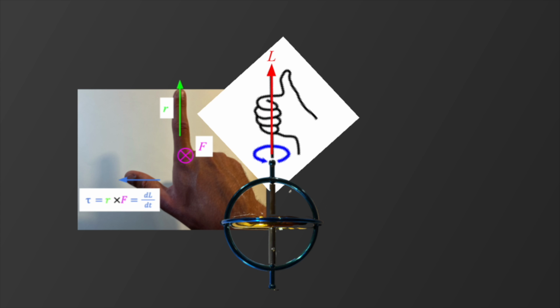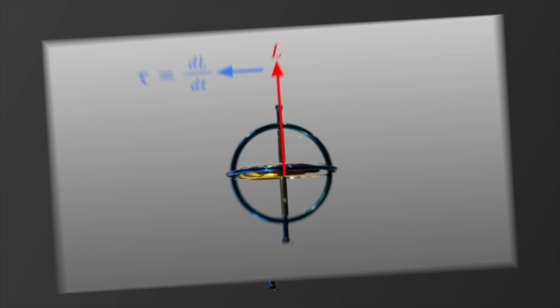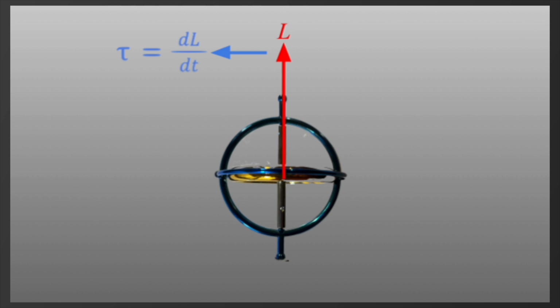So we get the direction of angular momentum out of the gyroscope, like so, and the same direction as the lever arm, and then the force of gravity is pulling it down or into your screen. So that gives us the torque, and it's to the left. That's the same direction as the change in angular momentum with respect to time, according to that last equation we looked at. So the red angular momentum vector will always be changing to the left.